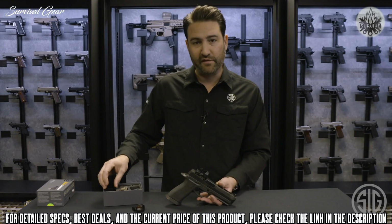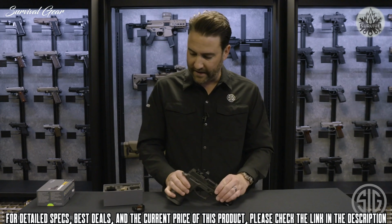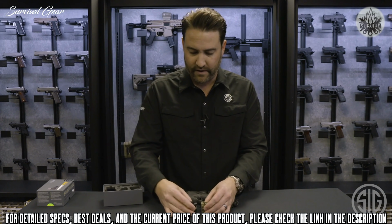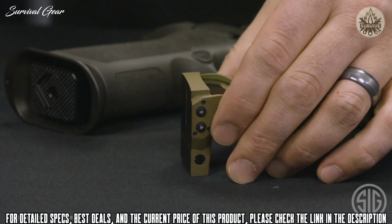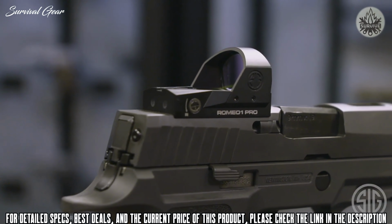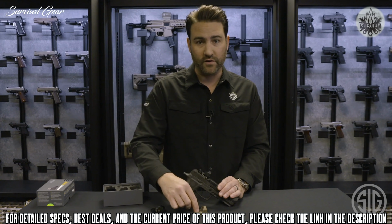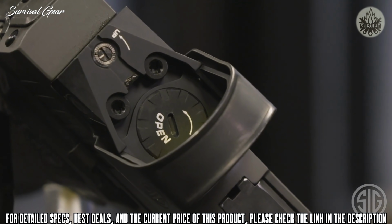I'm going to talk about some of the features that make the Romeo One Pro different from our standard Romeo One. As you'll see, the Romeo One Pro is actually slightly longer than the original Romeo One. So the footprint of the new Romeo One Pro is meant to fit all of the new slide cuts that we're calling the Pro slide cut on the new guns. So that is a slightly longer slide cut, which is why the optic is longer. It also has slightly larger mounting holes to accept the M4 screw that threads into the optics mounting interface.